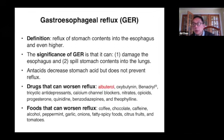I want to talk a little bit about gastroesophageal reflux because we think that's a potential mechanism of how you can get NTM into your lungs. So if you swallow NTM into your stomach and it doesn't get killed, and then you reflux it back up into your throat and aspirate it, and some of the secretions and NTM in the secretions go into your lung, that's how you could potentially seed your lung. And the significance of gastroesophageal reflux, you think, well, it's just heartburn. How serious can it be?